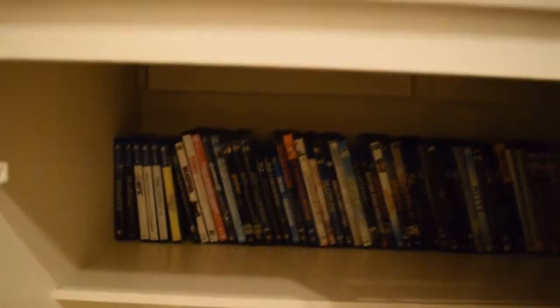Over here we got the PS4. As you can see over here, I have a Mega Man sticker. We got a Steam box over here, or Steam Link actually. This is what you use to stream PC games on your TV. So that is what I use. And over here we got the video game and movie collection. This is probably going to take a while to look over, but there we go. These are all the video games and movies I have at the moment.